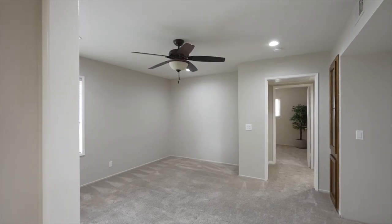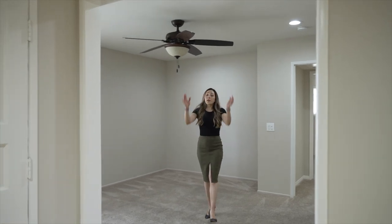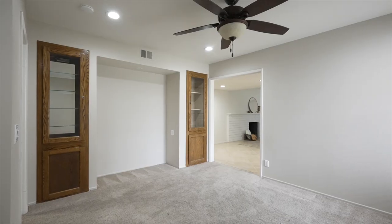The 4th bedroom on this property is very unique. It's currently being used as a den. The previous owner opened up the doorway, but you're more than welcome to close it back up, make it a bedroom, or use it as an office.